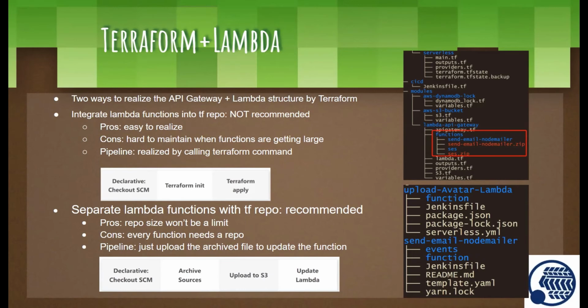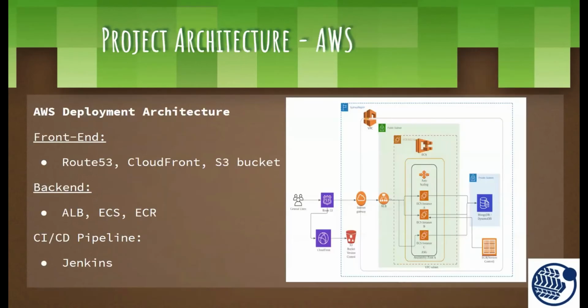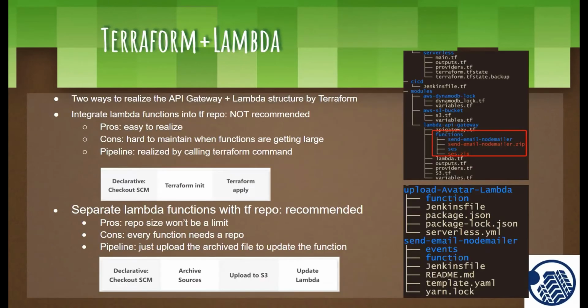I realized the Jenkins pipeline for both types. The first type just runs the Terraform init and apply commands when triggered by a repo source change. The second method just updates the Lambda function, provided that you have already created the corresponding Lambda. Okay, that's all.